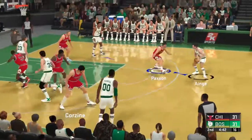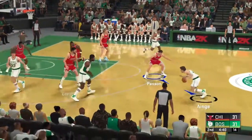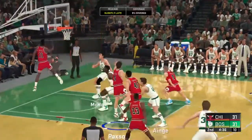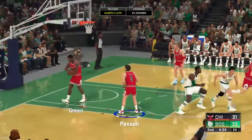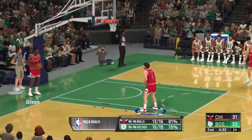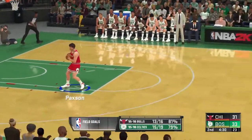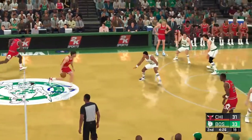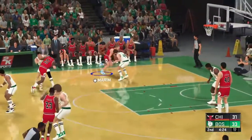Robert Parrish. Ainge against Paxson. Steps back and shoots. McHale, that's good. That's a defensive breakdown. You can't let him get that deep. One of your keys defensively is do your work early and push him out of his comfort zone.